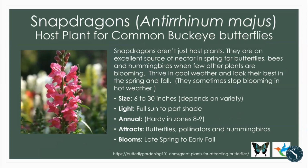The snapdragons, you have the host plant for common buckeye butterflies. They bloom late spring to early fall, and they're 6 to 30 inches tall. I think they're a beautiful tall plant. They're on a single stem like this.